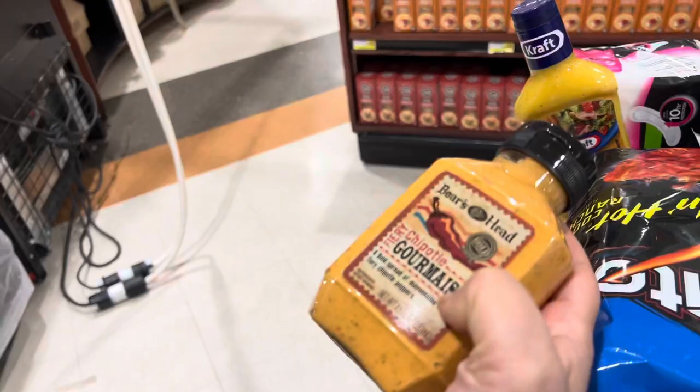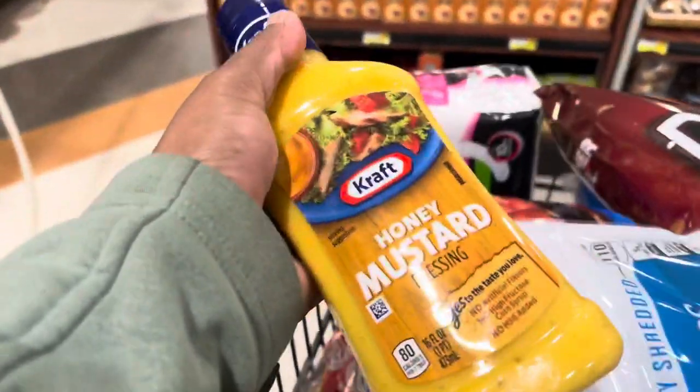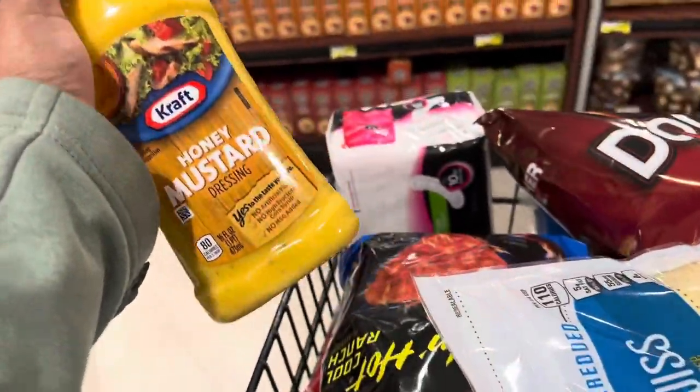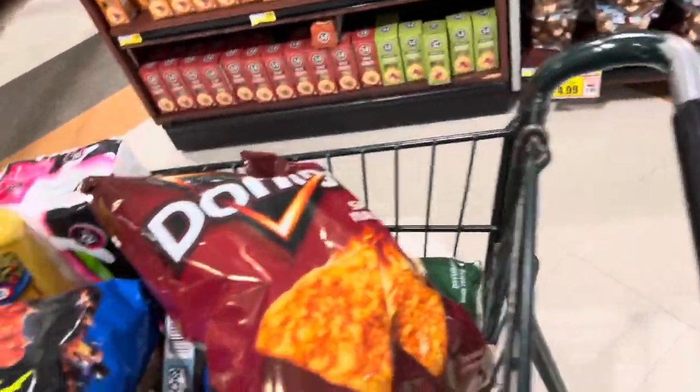What is this? Honey mustard. I don't know which one this is. It's Chipotle. I like that one. For sure, honey mustard. It's very nice. I think this will be good. Lot of stuff. Good stuff. Very healthy stuff we got.